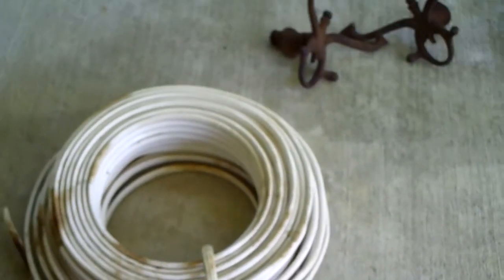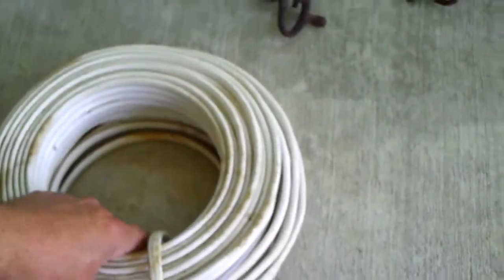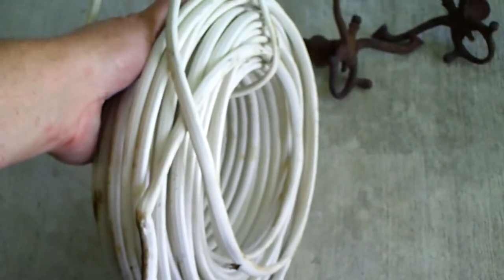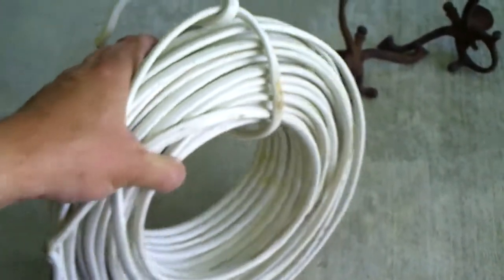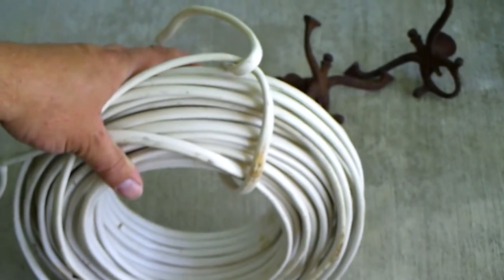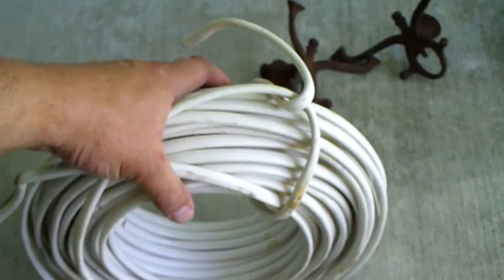Went to a yard sale and they had high prices on everything. And I saw this laying on the ground. Of course, you know I love copper, if you see my other videos. And asked the guy how much for this. He said $2.